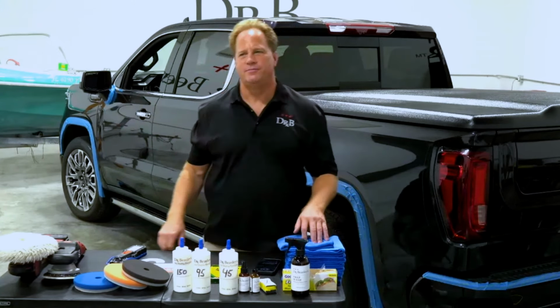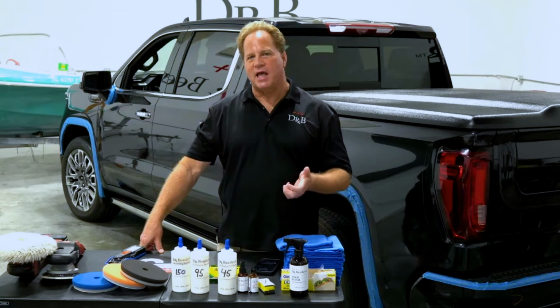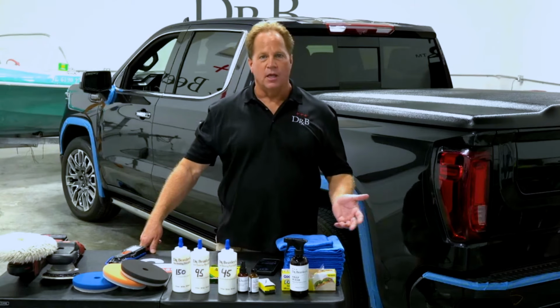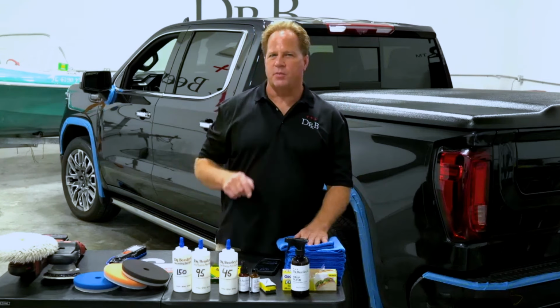Oh, this is horrible, and dealerships are notorious for this. They put this greasy, slimy, silicone, oily tire dressing on your tires and your engine bay, because it makes it look black, but now you're the person that's got to try to get that crap off there.